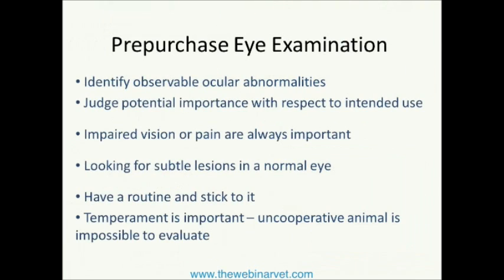So really, with the pre-purchase examination, you've got to think about why you're there. What are you doing? You're there to act on behalf of the purchaser to help them make a decision. So your main job is to identify any observable ocular abnormalities, and then you're supposed to give a judgment on the potential importance of these abnormalities with respect to the intended use of the purchaser. Sometimes this judgment can be really difficult, and it takes years and years of experience to say, well, yeah, that one was important, and that one wasn't important. And sometimes that experience comes with a bit of a sour taste if you happen to get the judgment wrong. But we're only human, and we all do make mistakes.